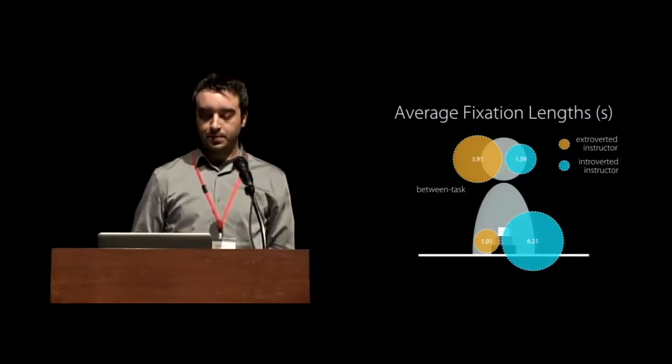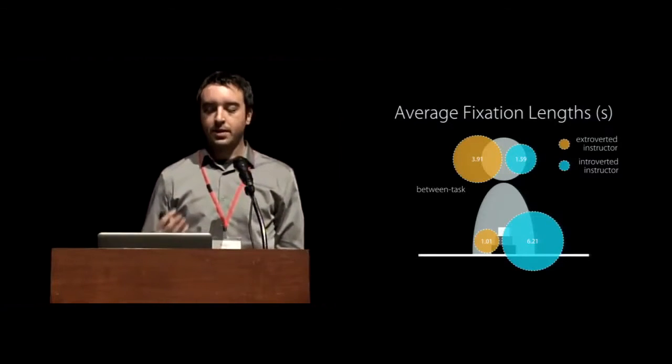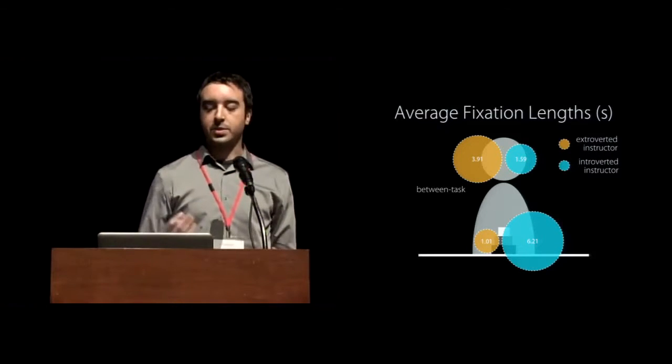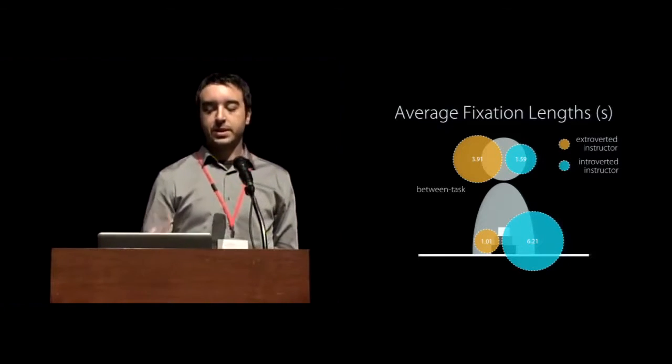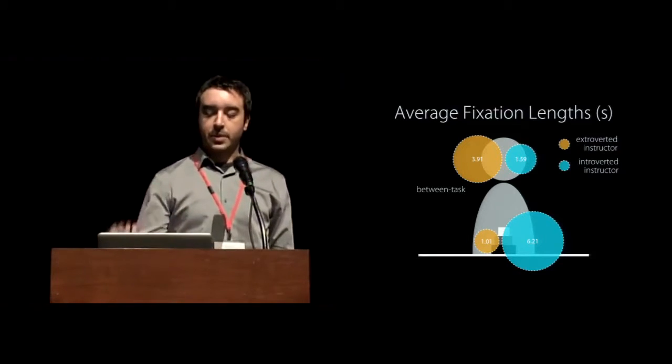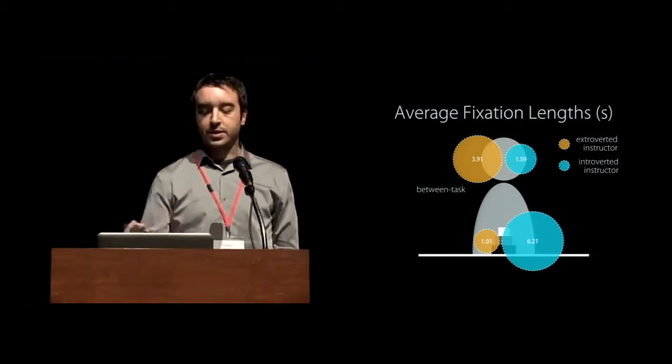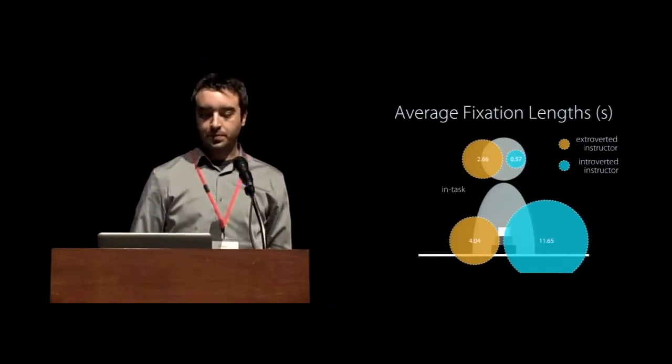So now I'll quickly show a breakdown of what we found for the gazes of the instructor. Here you're seeing the instructor's view of the worker and the task space. And these are the average fixation lengths in seconds to the worker and to the puzzle in the between-task phase, split between extroverted instructors and introverted instructors. So we're seeing what we might expect here. The extroverts look longer to their partner's face, and the introverts look longer to the puzzle.